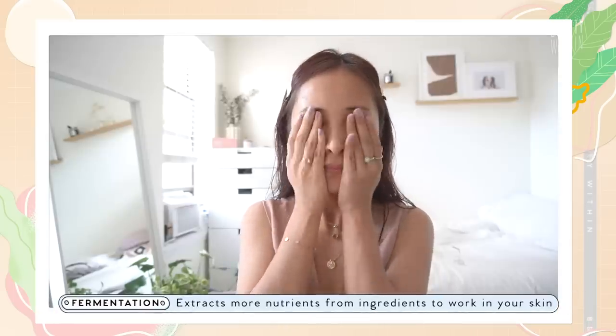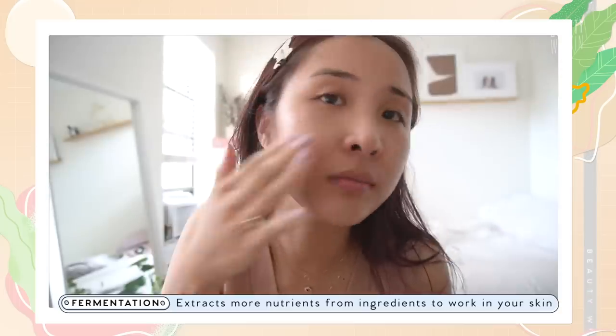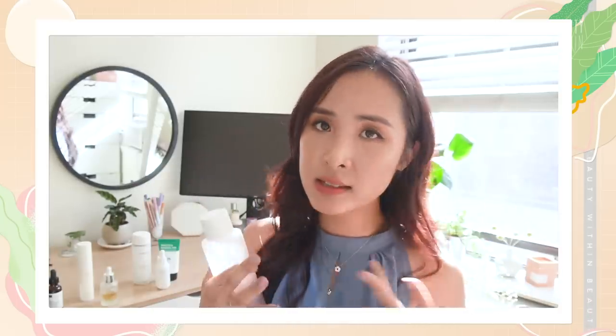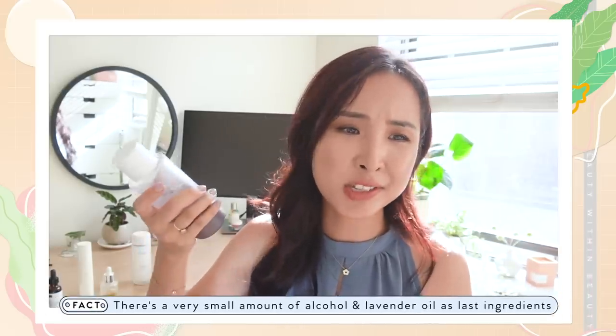And anything that is fermented brings out the nutrients and extracts the nutrients from the specific ingredients, so our skin can slurp it up way easier. So it just helps to maintain the skin barrier. It helps to heal. It helps to stimulate cell renewal, all the while being non-irritating. So when I finish this, I'm just gonna keep using it.